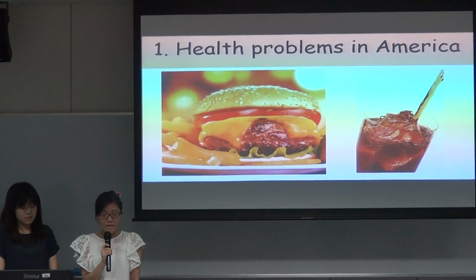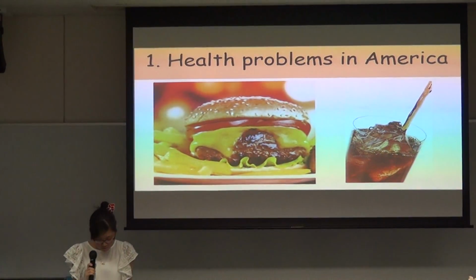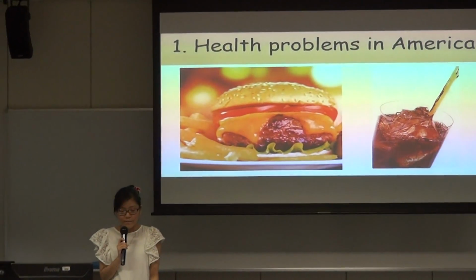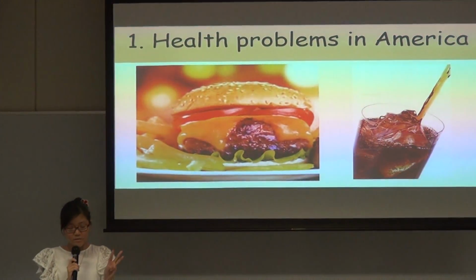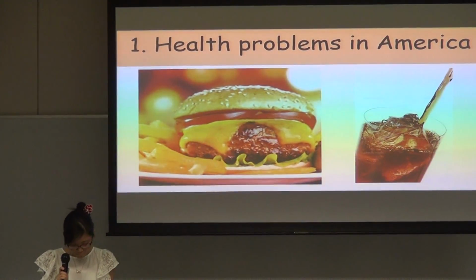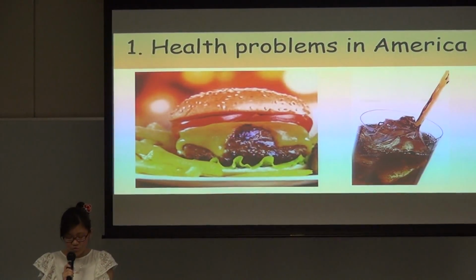As you know, there are many overweight people in America. It also means they have several problems, health problems. First, Americans eat too much. Second, most American food is high calorie. Third, they usually drink soda with milk. It contains so much sugar. Especially at the restaurant, there is no choice except soda or juice as drink.